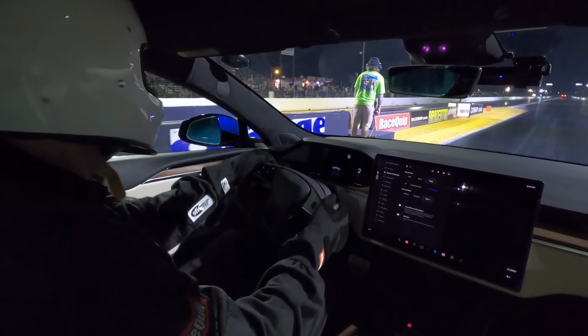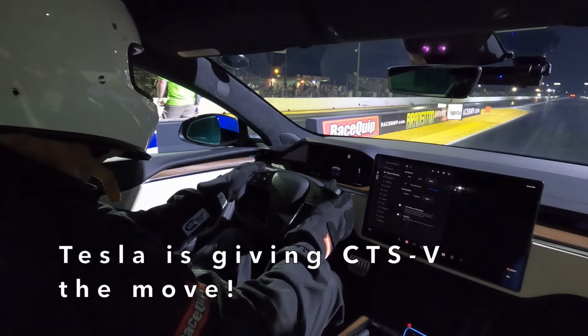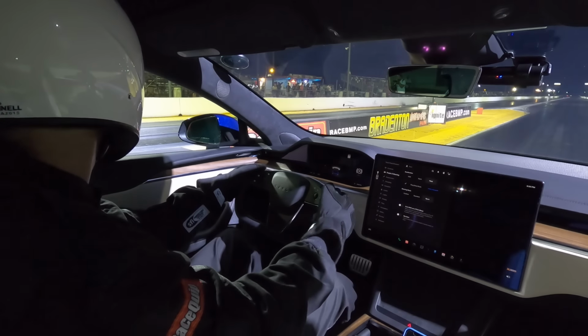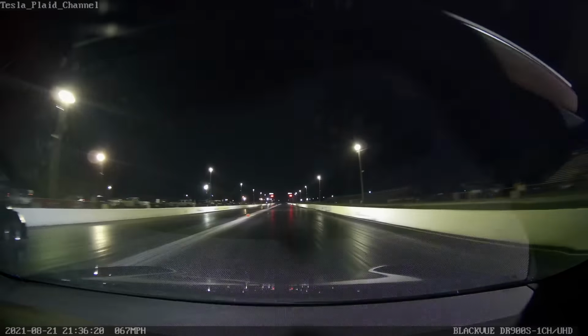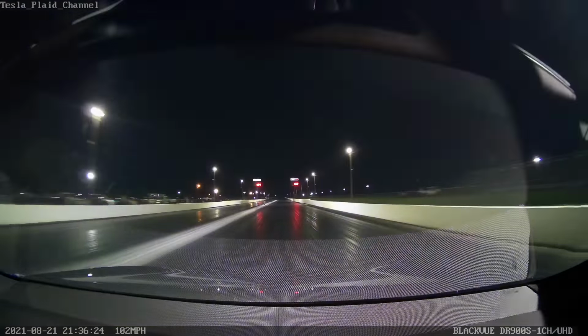And I'm going to let him have the move because I believe he said traction and launching is sometimes an issue on his car. So, all right, we're going to just watch him. Oh, he launched hard. Look at that, 150 foot. See how close we can make this, not too close.